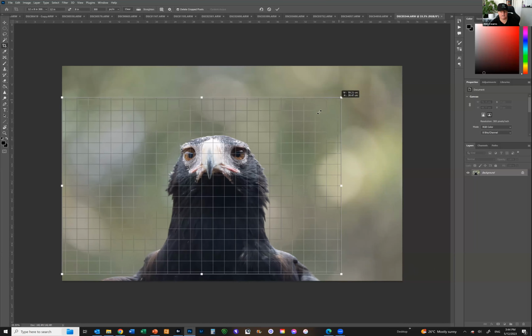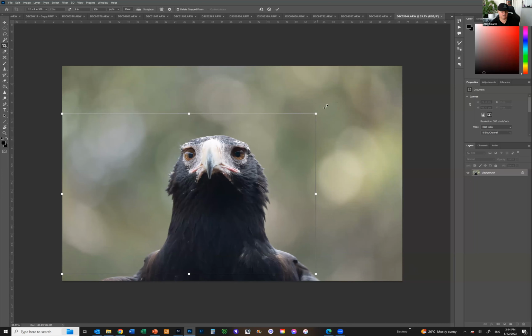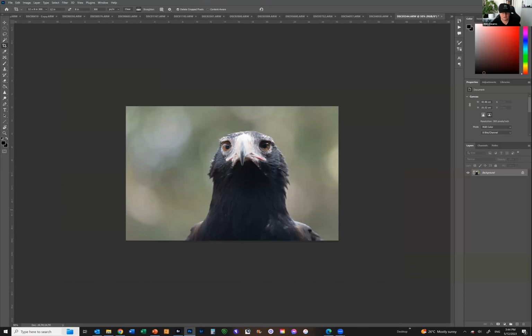And I love negative space, and I love offset stuff. So I might go, without going in too close, leave a bit of this. That's probably, ditch out that third, keep the rest. And that would probably be my picture.